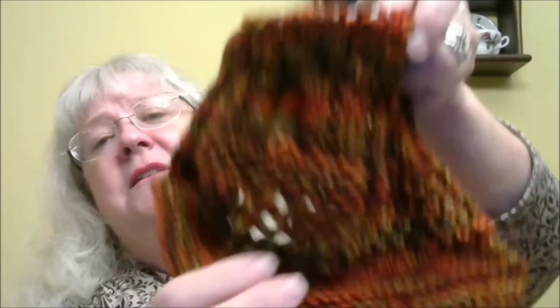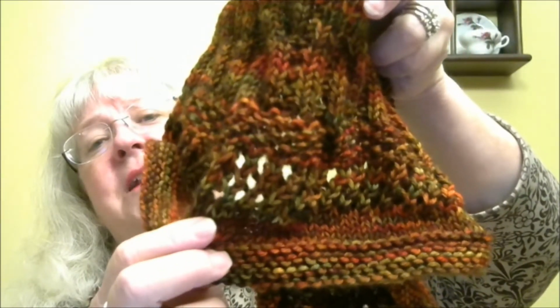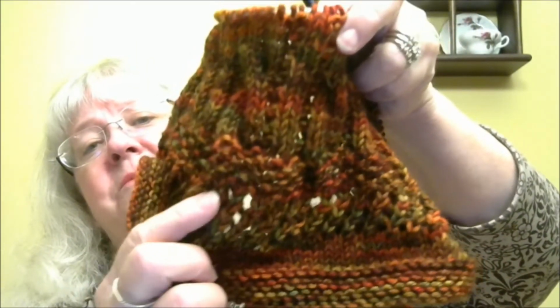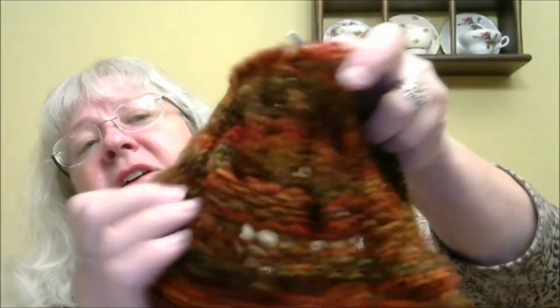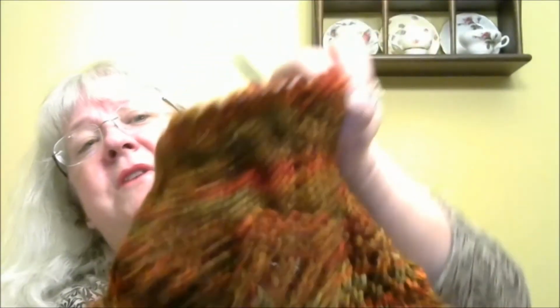So here is the cowl so far. By the time this video is up, this will be done. So we have some garter, we have some stockinette, we have some eyelet yarn overs, we have some seed stitch, we have some cables. If you've never done cables before, these are some simple cables.